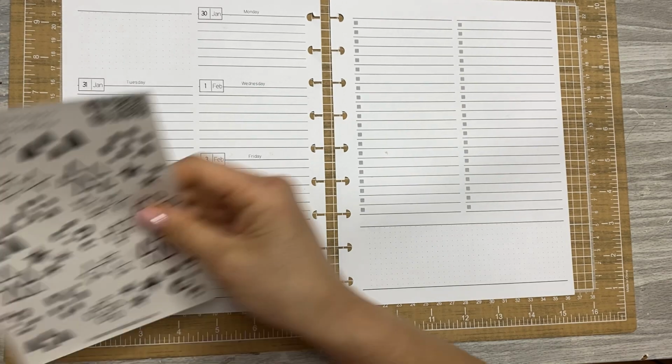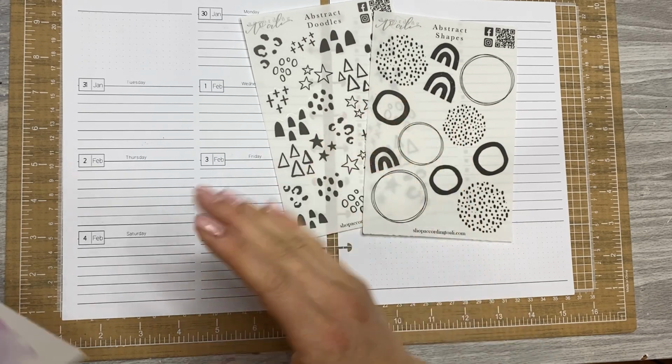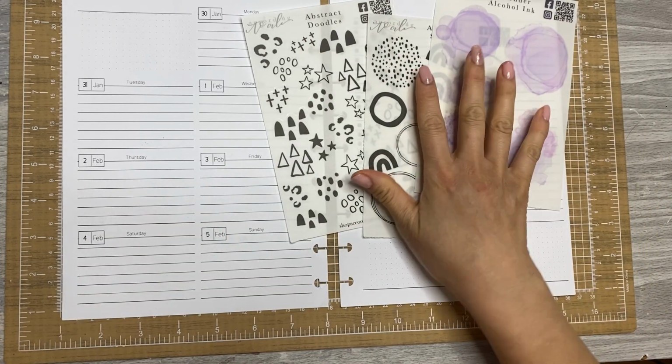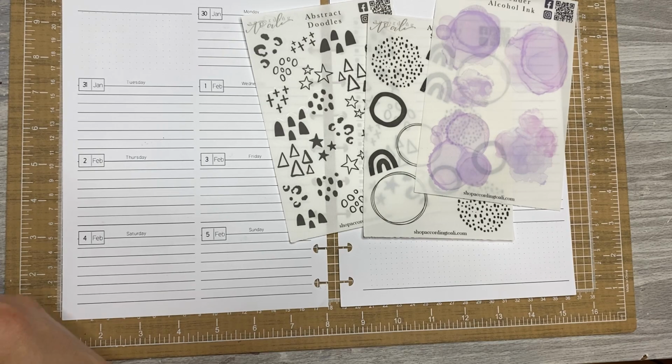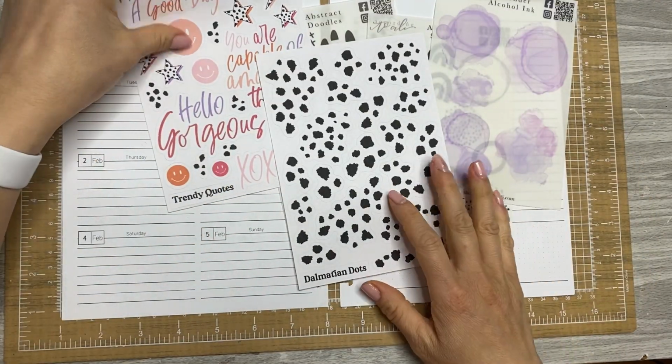So I have abstract doodles and abstract shapes from According to Allie and her Lavender Alcohol Inks. From Katelyn's shop I have Trendy Quotes and Dalmatian dots.